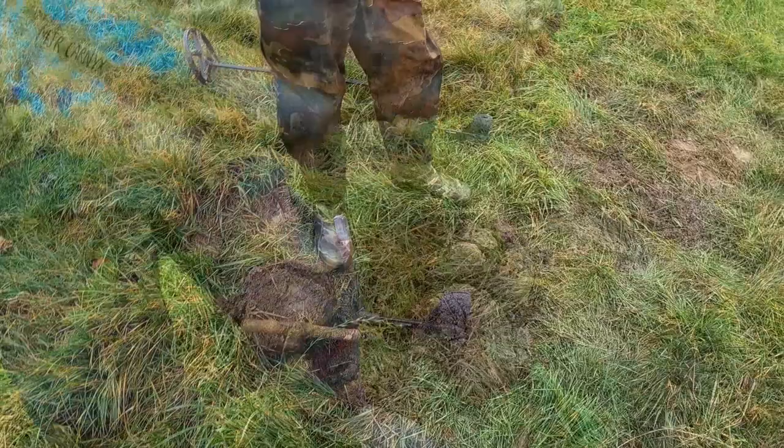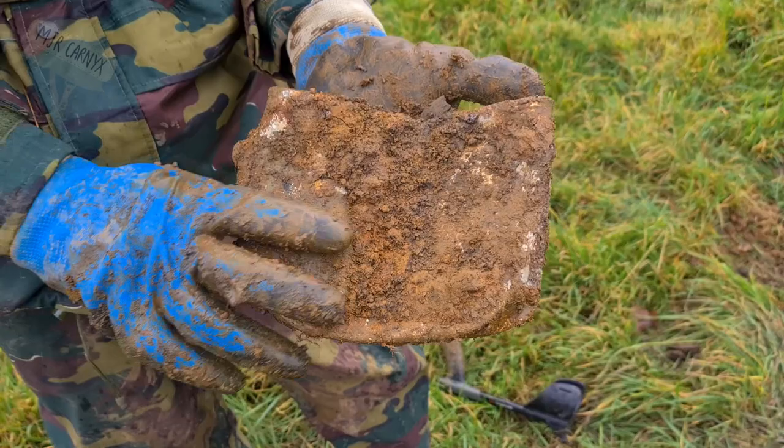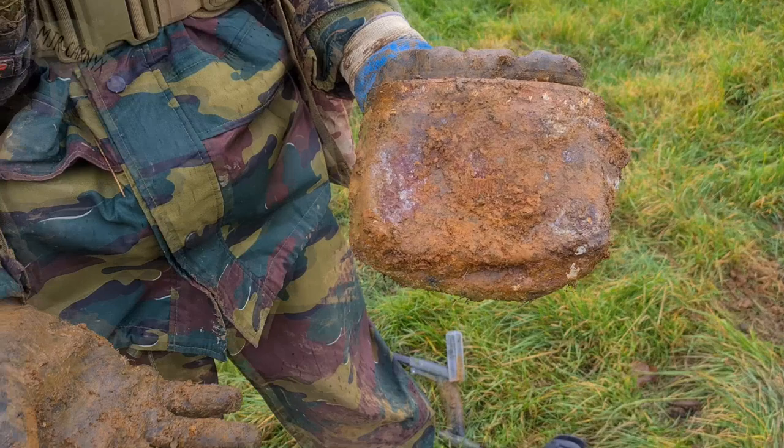Look at this, guys. As you can see on the camera, he just got this out. Yes, it's flattened, but that is a German mess tin from the Second World War. That is amazing. Wow, what a day, man. We're just starting. Dirty one, yeah. It's really dirty. Wow, that is amazing.